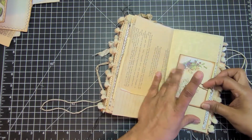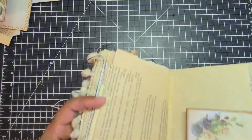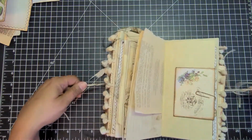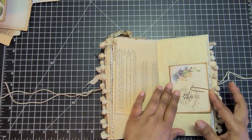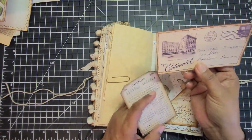Oh, look at that. Ooh, yes. Look at that. Rusting. Ooh. It's a rusting old paper clip. It's falling apart. And I made another little pocket here.